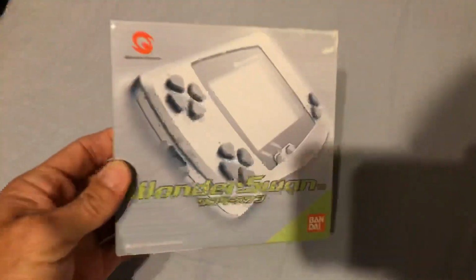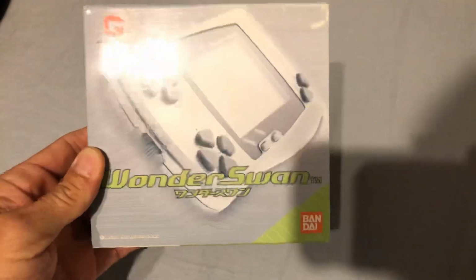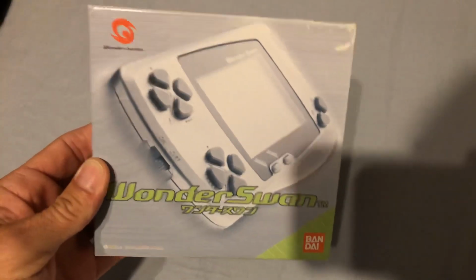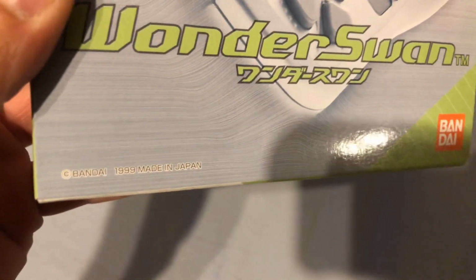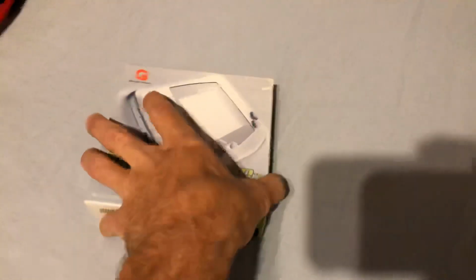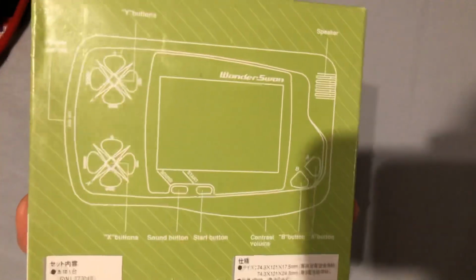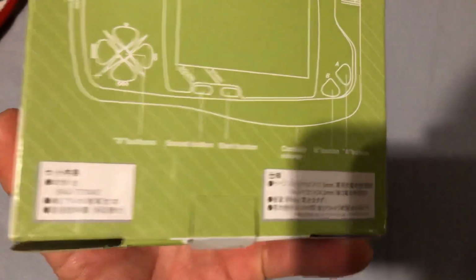Okay. Then I got a Wonderswan. This was a handheld console only released in Japan. It is made by Bandai. This one was released in 1999. This is the sherbet melon color. As you can see, the writing is English on there, but it's Japanese.